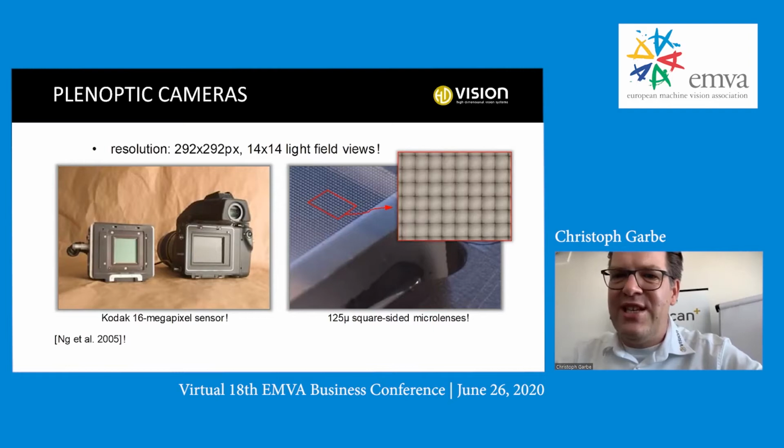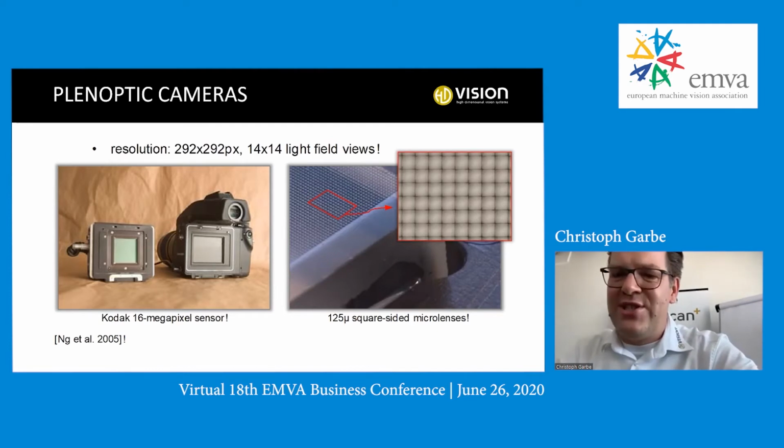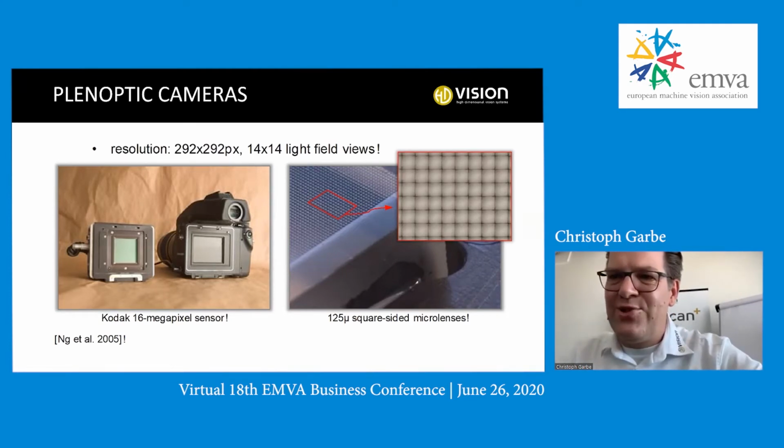Here you can see the very first advances in 2005. So Kodak, for example, had 60 megapixel sensors, and they could also introduce micro lenses, as seen on the right-hand side, to then capture 14 by 14 light fields, or views of the light field, with a resolution as is shown there. And the basic principle is also shown on the next slide.